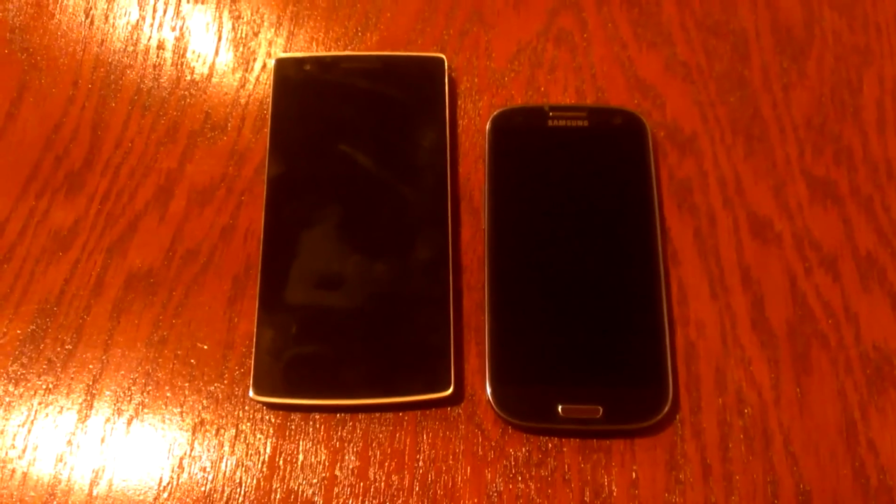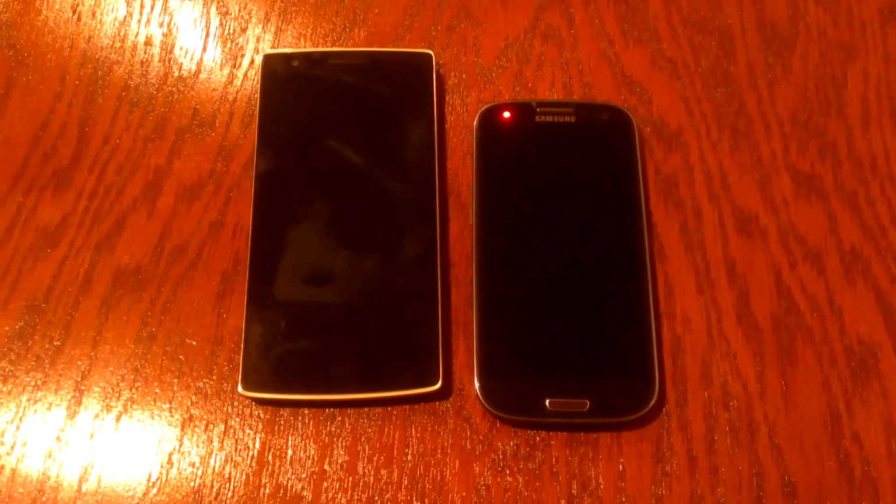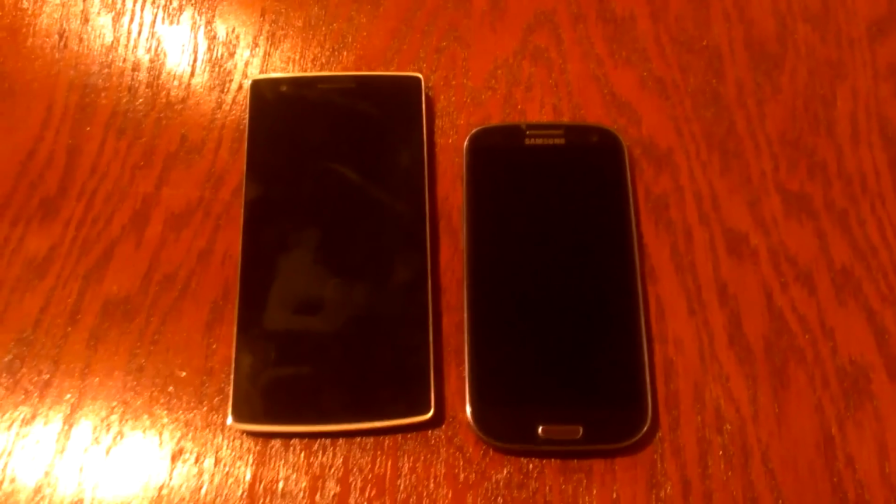So yeah, that's basically it. Quick comparison between the Samsung Galaxy S3 and the OnePlus One. If you have the ability to get it, by all means, I would highly recommend doing so.